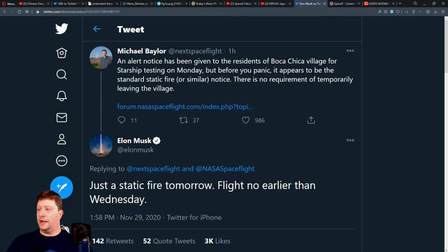Although Elon Musk did confirm that, so they were scheduled for tomorrow, but the weather wasn't looking so good. Not only was the weather not looking good, but they also felt the need to do another static fire of SN8, which has already done, I think, 3 static fires, one of which was not entirely successful. The last one was successful, but the one prior to that burst a pressure disc. I forget the exact name of the part, but it burst a pressure disc that is designed to relieve pressure so that the tank doesn't rupture. But the previous static fire was successful, and apparently they're doing one more tomorrow, followed by possibly a 15-kilometer flight on Wednesday.